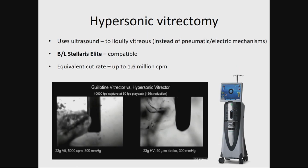Hypersonic vitrectomy is a new introduction which uses ultrasound to liquefy vitreous instead of a pneumatic mechanism. The Bausch & Lomb Stellaris Elite is the compatible machine for this type of vitrectomy, and the equivalent cut rate is up to 1.6 million cuts per minute.